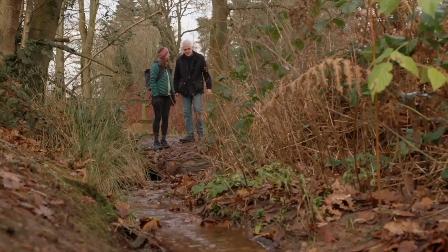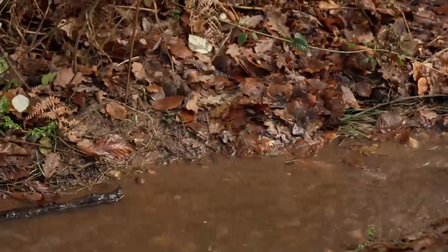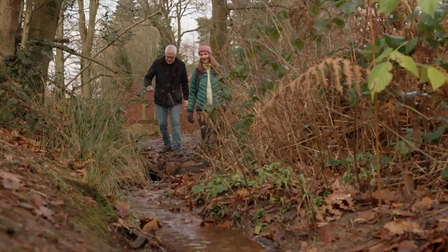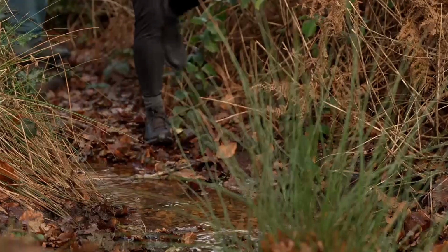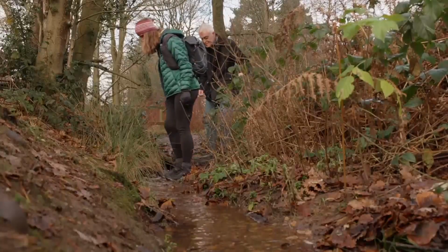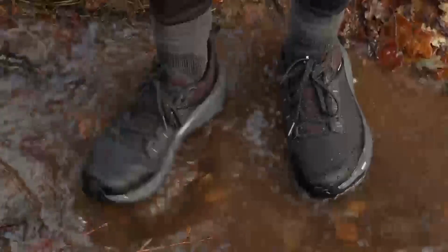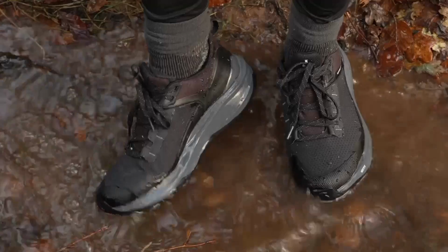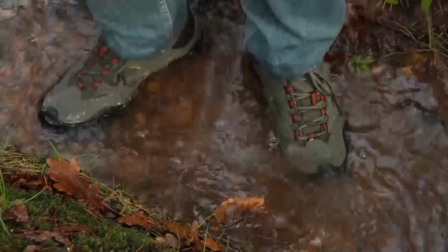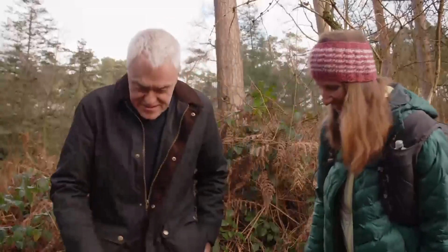We need to cross this stream. It's a good chance to check how waterproof these shoes are. Perfect test. I'll follow you. Brilliant. Both pairs claim to be fully waterproof, thanks to their hydrophobic fabrics. I'd have a splosh around. Yeah. You can see here the water is repelling off them nicely on the upper. So, yeah, I think they're doing a great job and my feet are nice and dry. Yours? Yes, they are. I think we should probably get out now. I think they've both passed this test. I think they have, yeah. Yes, excellent.